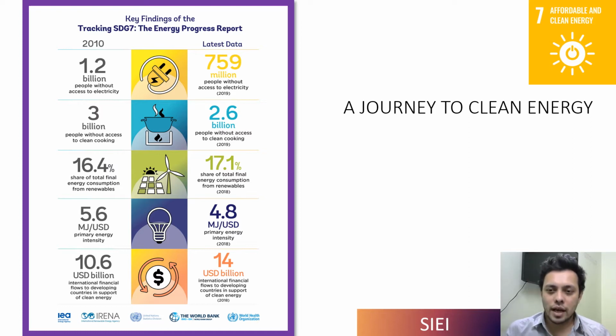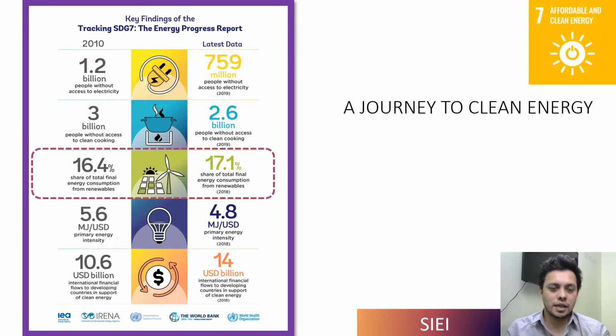Now, let's look at SDG 7. SDG 7 is a goal set by the United Nations within the framework of Sustainable Development Goals to achieve 100% clean energy by 2030. If we look at our current progress in this particular data, we can see that in 2010 we had only 16.4% renewable energy dependency, and by 2018 we increased to 17.1, which is really less compared to what we aim at, 100% by 2030.